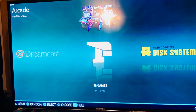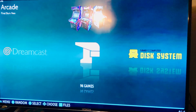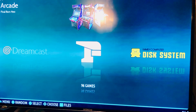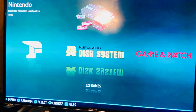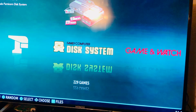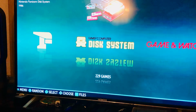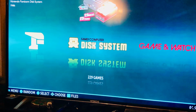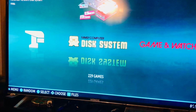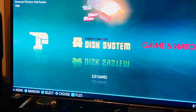There's actually a MAME that has arcade games on it, but this one has a couple more that aren't actually on the other one. Like you can see, it has like Rampage and like Mortal Kombat and stuff like that. This is the Famicom Disk System. This was released in Japan only, and this one has 229 games. It's basically the Nintendo, but it takes like little floppy disks, which is pretty cool.